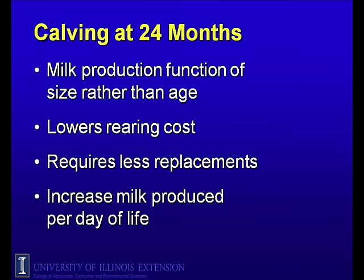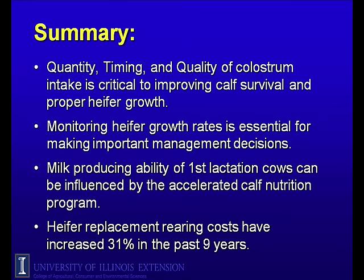And so again, we need to suggest we're going to need fewer replacements if we can calve the heifer at an optimum time. Certainly, again, if we look at 26, 27 or more months, we'll need more heifer replacements. And the bottom line is that we still need to look at longevity and getting the heifer a good start. Look at the increase in milk produced per day of life by bringing them in at that 23, 24 months of age.